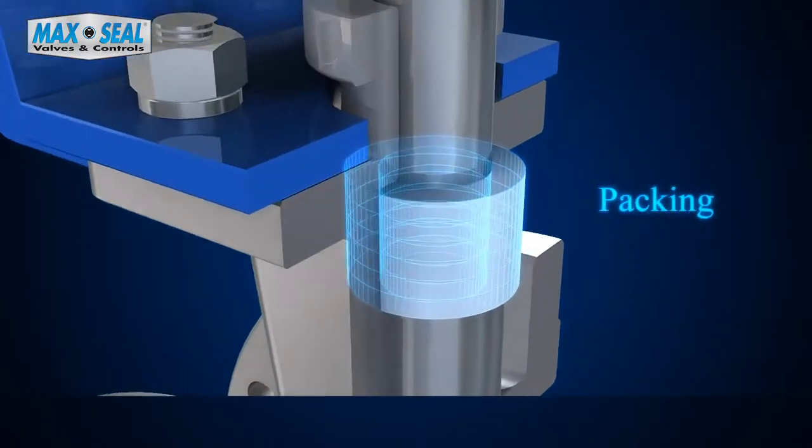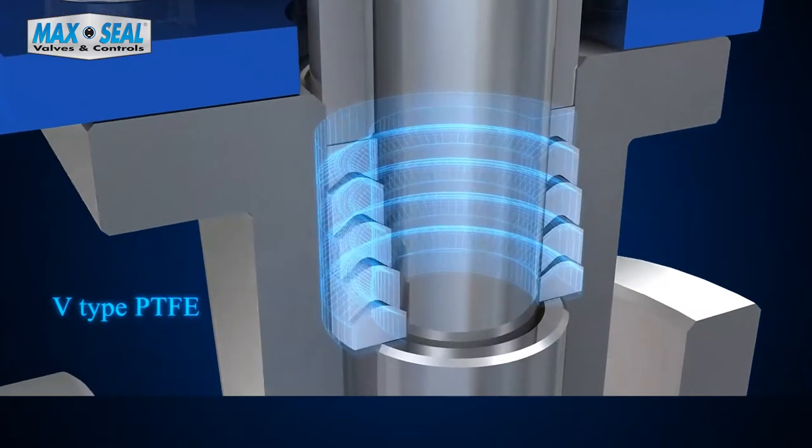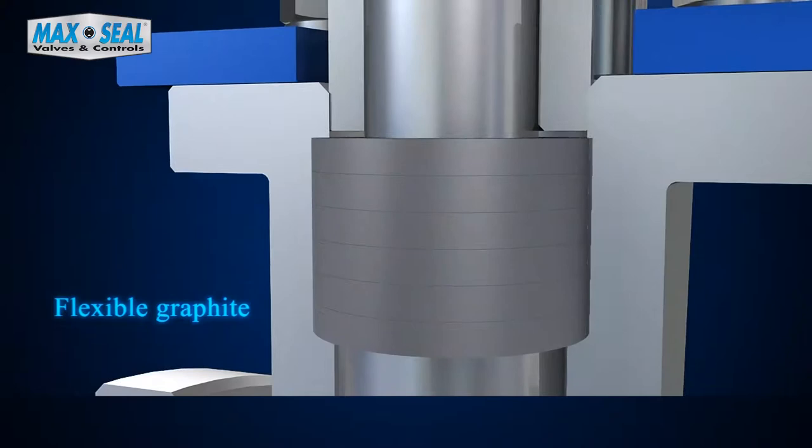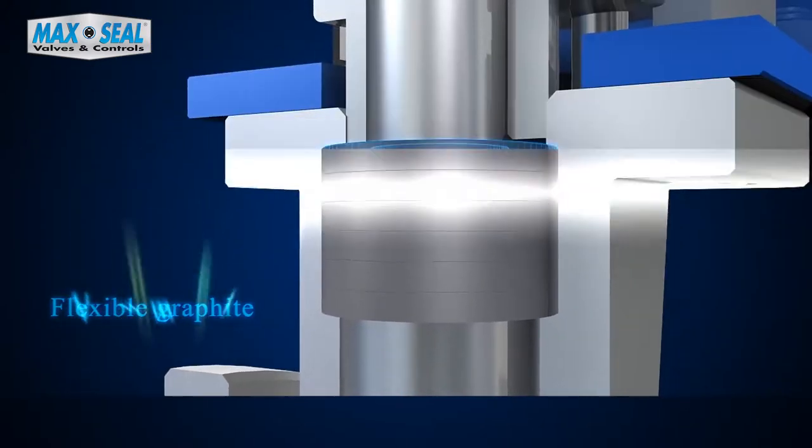4. The packing options of the butterfly valve are V-type PTFE or flexible graphite. These are used for a variety of different conditions and can be equipped with a vacuum seal.